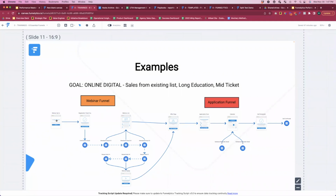I'm going to send people to a webinar opt-in. They're going to go on the webinar. And then basically what's going to happen is, on the call to action of the webinar, I'm going to tell them to go apply for my program. And then they're going to go to the offer page. They're going to fill out the application, schedule a call, and there you go. This is the entire journey for me to grow this coaching business.